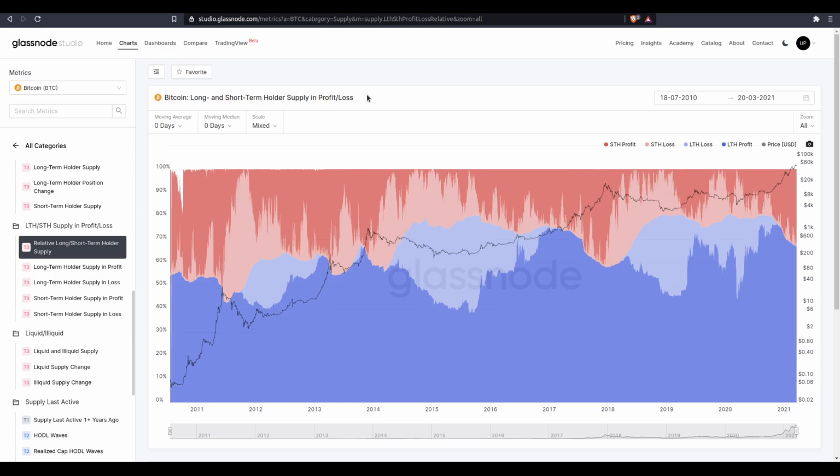So think about this. 100% is obviously the total Bitcoin supply. The dark blue are long-term holders that are in profit. The light blue is long-term holders that are at a loss. The dark red is short-term holders that are in profit, and the light red is short-term holders that are at a loss. So light colors, loss, dark colors, profit, blue is long-term, red, short-term.